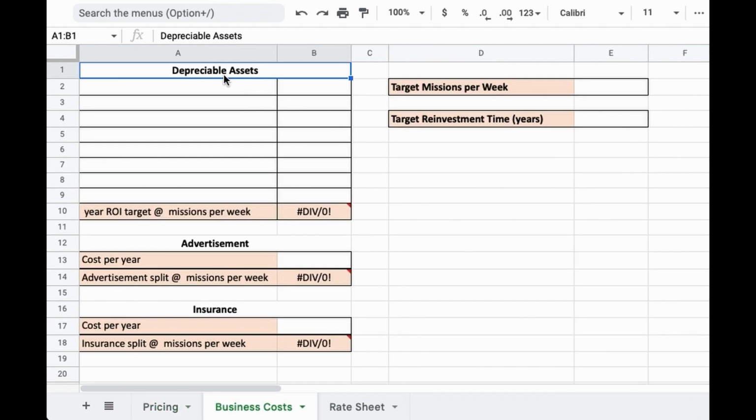The first section at the top left of this page is where you'll list your depreciable assets and their values. This is any equipment you use in your drone work that depreciates over time. So for me, I would list my Mavic 2 Enterprise Advanced, which I have roughly $7,000 in with the RTK module, extra batteries, props, and extra chargers.